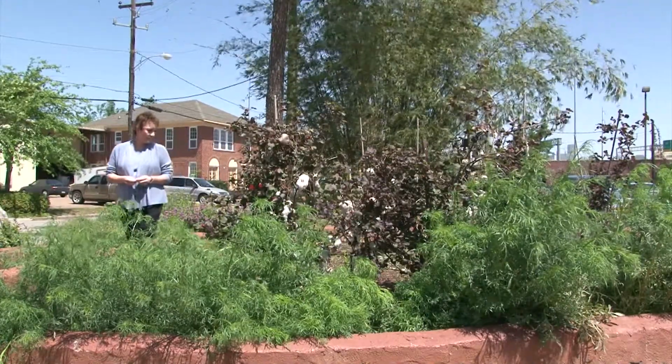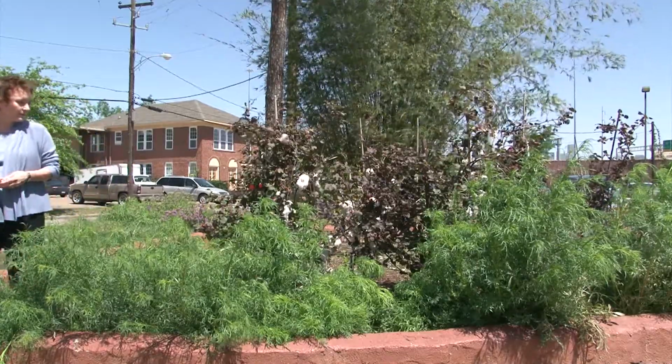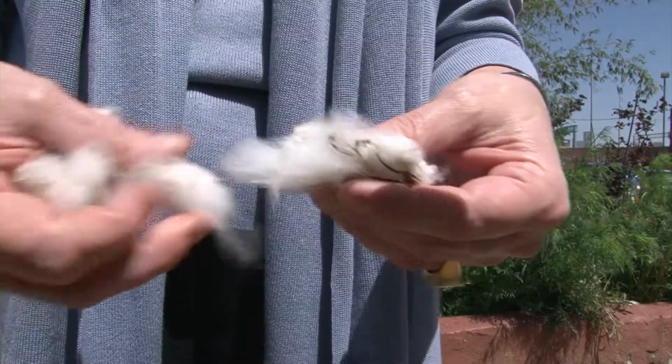So it's really kind of a well-rounded way to be able to point out and make the connection with the visitor that this is where things come from. And that's what so many children don't have the ability or the opportunity to do today. We can take them out in the garden and say, here's a plant with a cotton ball on it, and this turns into your t-shirt.